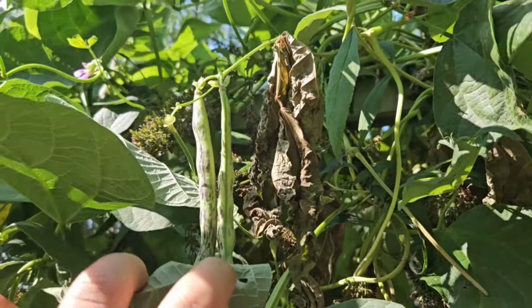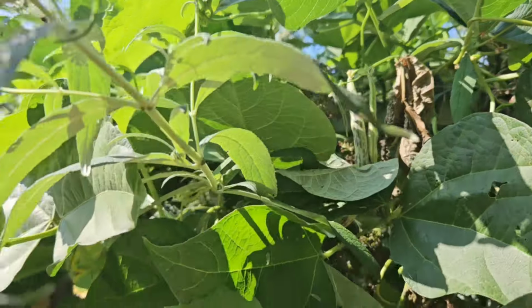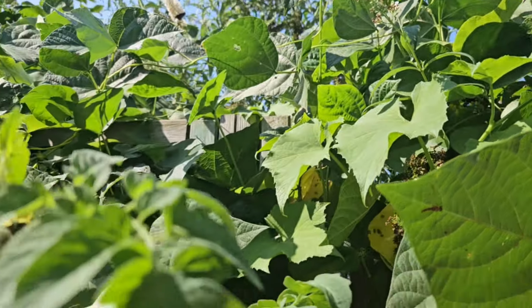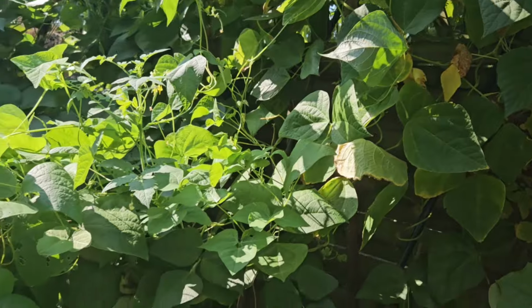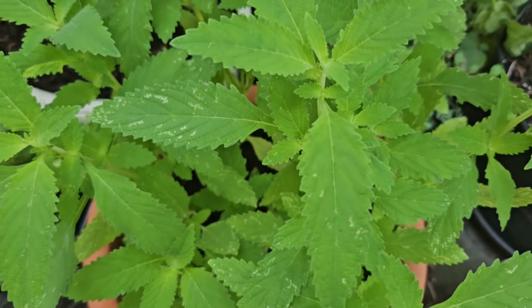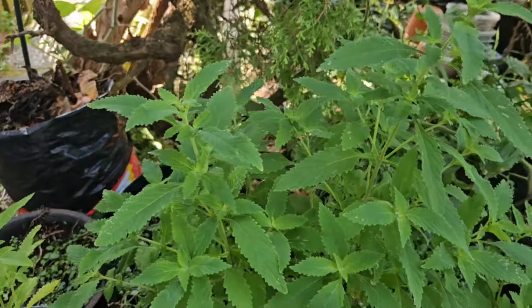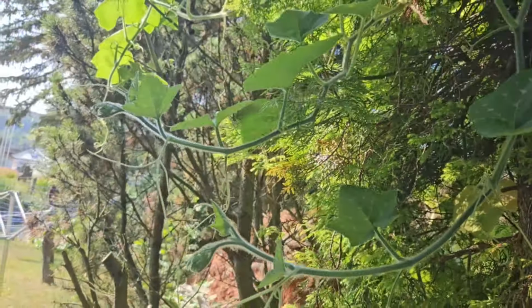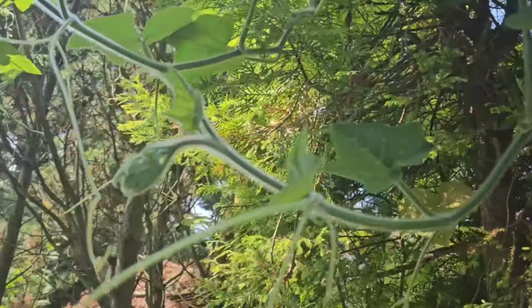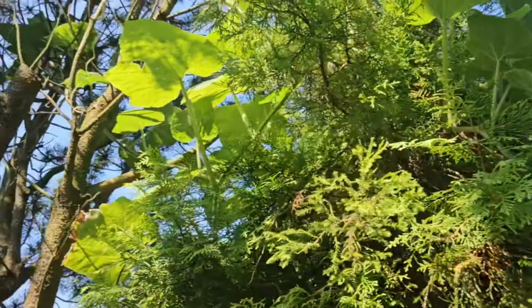Look at this. These beans are also coming out now, only now they are happy. You guys have just one month. Please, fast. Hurry up, guys. Hurry up. And these are also very happy. This sage is coming out very, very healthy. Look at this. And here is the pumpkin. I don't think they will bear fruit because no time, no time.